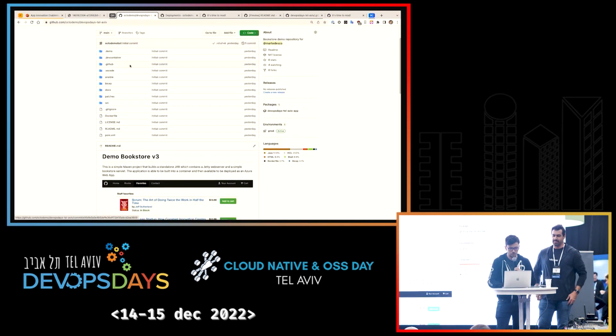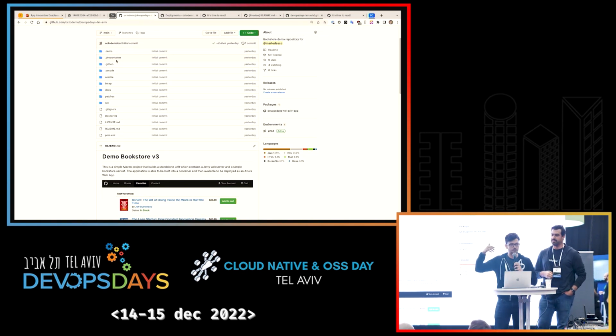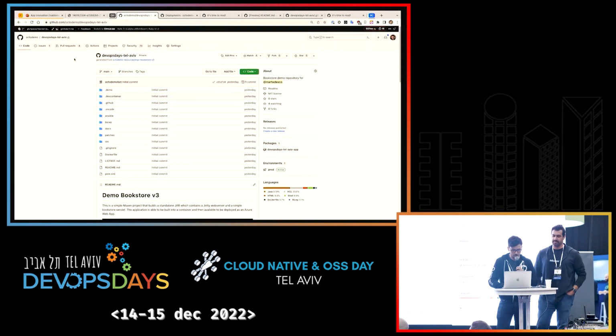And what I want to show you is how you would go ahead and develop a feature from scratch. So we are going to do that together. We're going to see the advanced security running. We're going to see how Copilot can help you as well. So let's take a look at how we will do that.